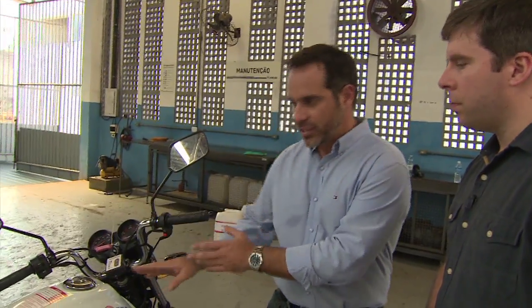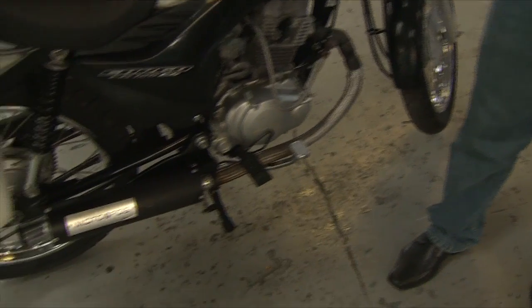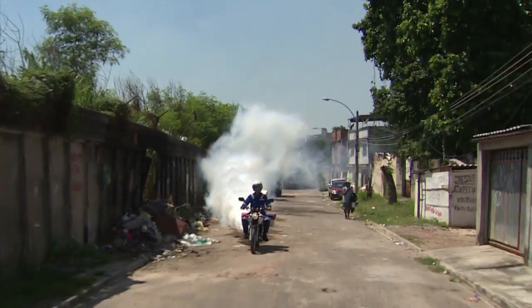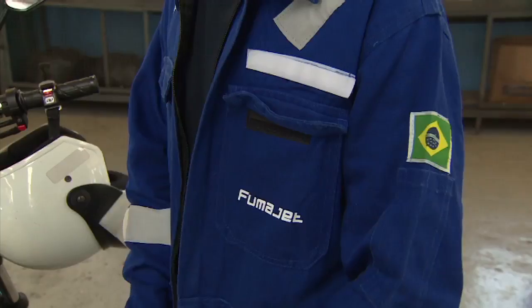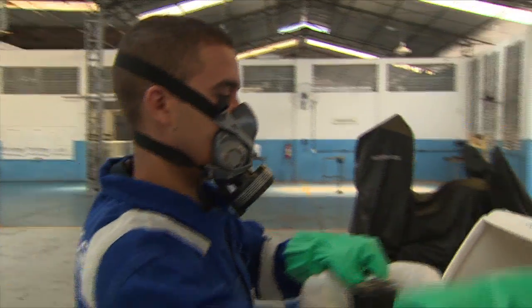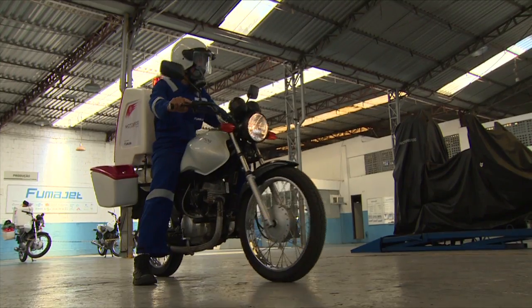Marcius explains how the motorcycle's engine actually vaporizes the insecticide. The small release port for the fog means the motorcycle can target sites more accurately, like these areas of refuse that are at high risk of creating accumulations of water, which act as the mosquitoes' breeding grounds. Although it's only a small part of much wider efforts to control malaria, Motofog is proving invaluable to the efforts to control mosquito-borne diseases in Brazil.